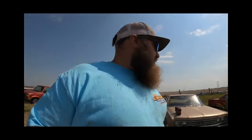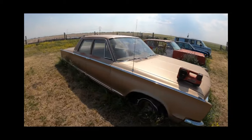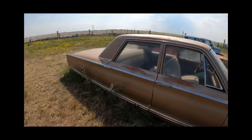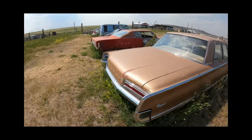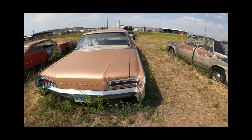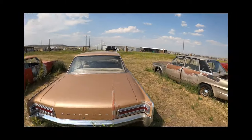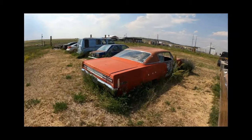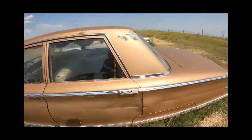Back here, just gonna scoop this. I don't think I've showed you guys this yet, but '66 Chrysler Newport, super straight, super clean. Gonna try to do this one first. There's a big row of cars here, but there's nothing I want really. Might snag this up. It wasn't part of the deal, but might end up snagging this.